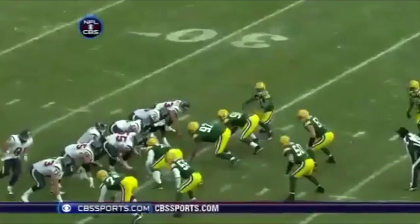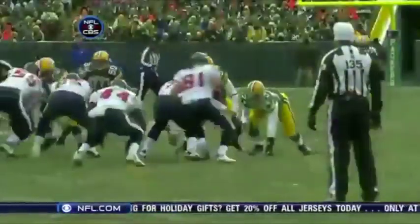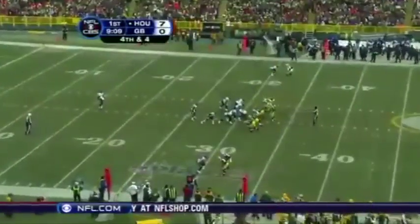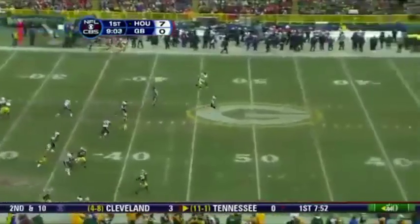What a great play. This is Bishop right there. Just goes right through. He's the near side outside linebacker, and he doesn't step outside at all. Goes straight forward right between the guard tackle. No chance. What a great defensive play. Only 18 3-and-outs for the Texans this season, least in the NFL.